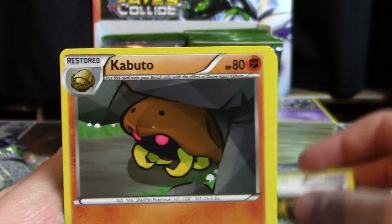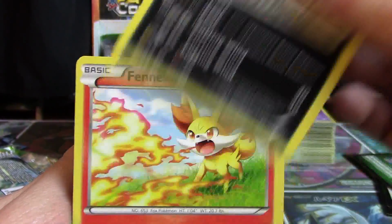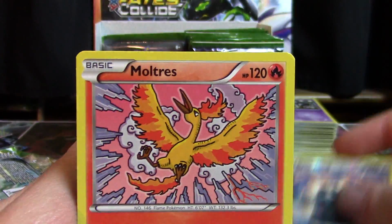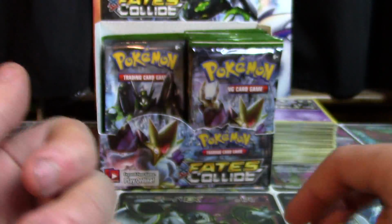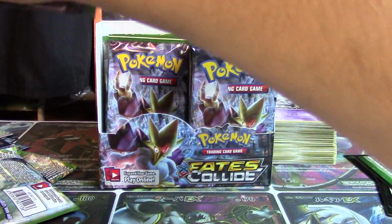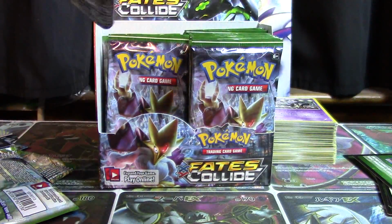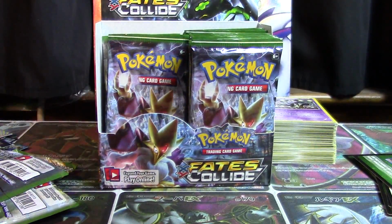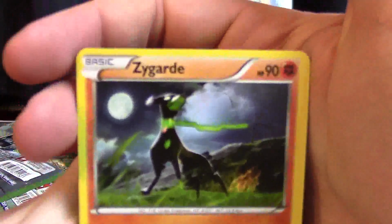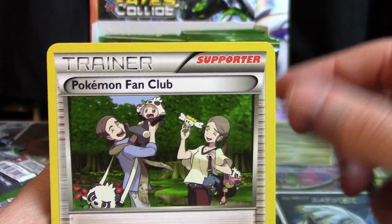As we have Ultra Ball, Kabuto, Kangaskhan, Cottony, Larvitar, Vullaby, Fennekin, Whismur, Bronzong is our reverse, and Moltres is going to be our rare. I will say that my immediate reaction to this is it is very different. Very, very different. Next pack is Zygarde, Wormadam, Pokemon Fan Club.